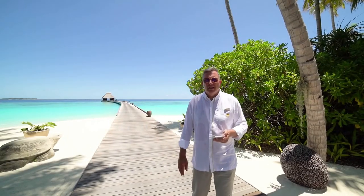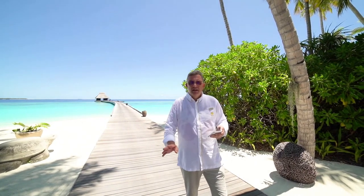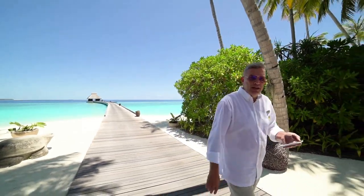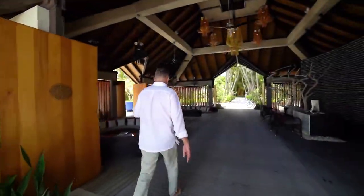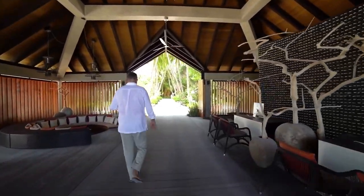Okay, after a short cycle trip, behind me you can see the arrival jetty. When the guests arrive by seaplane, we are waiting for you with a nice fresh glass of champagne, and then we drive you directly to the villas. The butlers bring you to the villa, and immediately you will see on the left side the library.